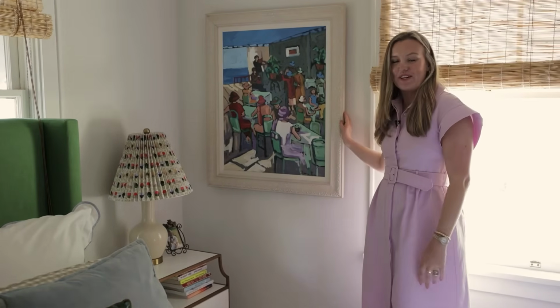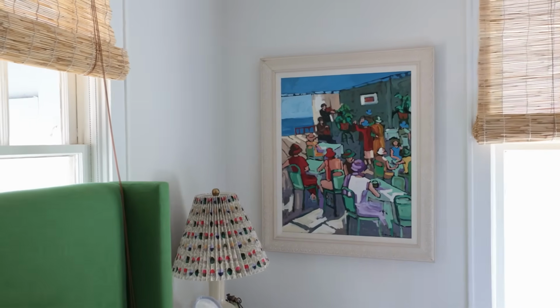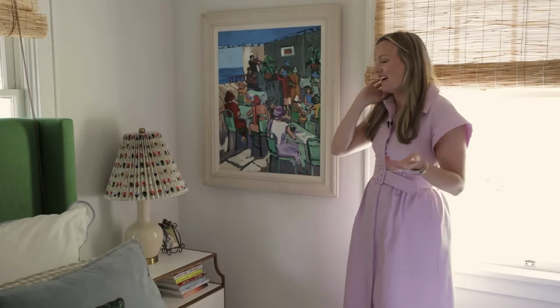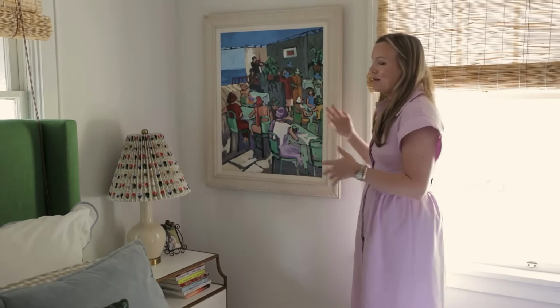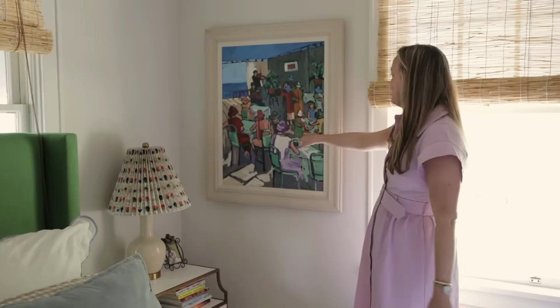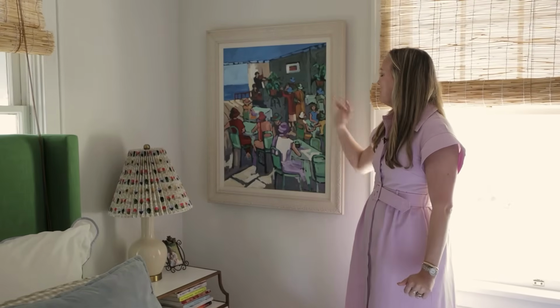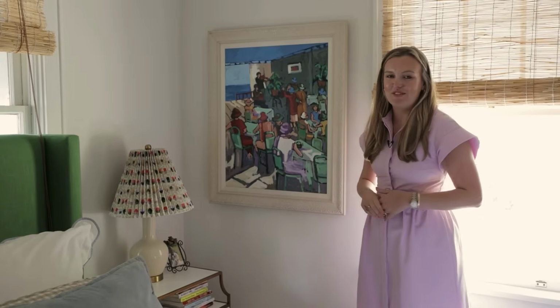This painting is from my grandparents' house. My grandma so generously gave it to me. I have so many fond memories of it being displayed in their hallway. So during dinner parties and holidays, I would always see it and imagine myself one day being at some type of ball like these colorful ladies are. So I love waking up to it in the morning.